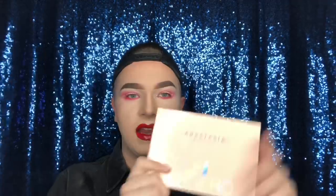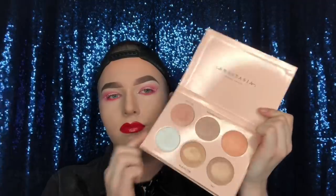Okay, so moving on to my favourite part, highlighter. The highlighter which I have been absolutely in love with recently, and I haven't had it for that long, but I've used it in every look that I've done since I got it and I just love it. It is the Anastasia Beverly Hills Nicole Guerriero highlighter palette.